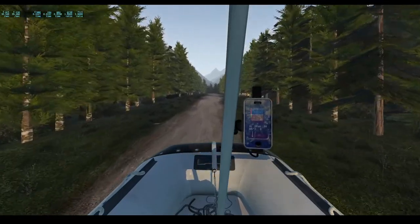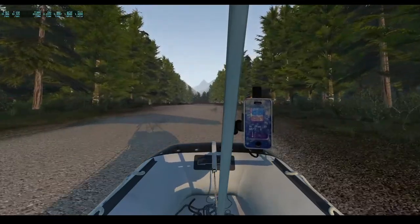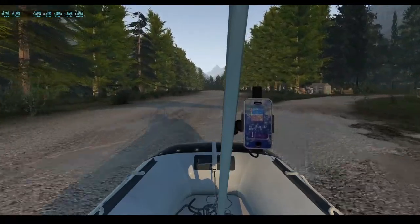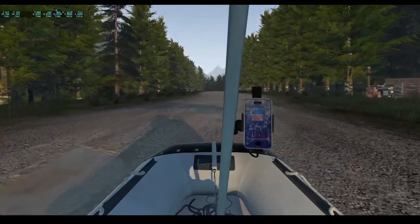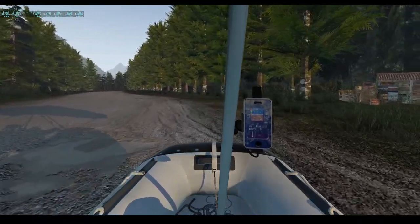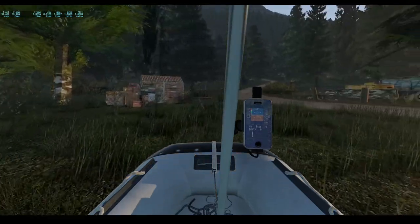We go a bit fast, but that's not a problem. That means we've got a lot of energy left for a flare. Perfect. And let's see if we can get her to stop right on spot. This should be the parking area. Wow. Yeah. So we've made it on the ground.